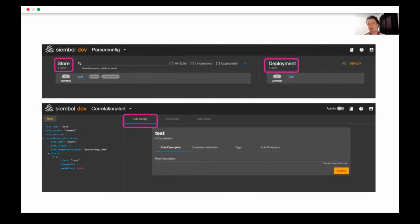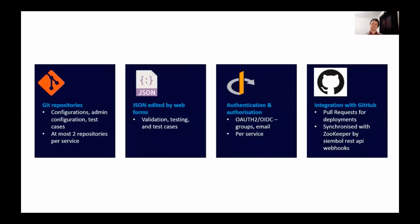Siembol UI uses Git for storing configurations. All configurations are edited by web forms and stored as JSON files. Siembol UI supports OIDC authentication, and authorization for a service is based on user group membership. Siembol UI supports high integrity use cases. It creates pull requests during deployment of configuration. The pull request can be reviewed before it's merged and released to Siembol components.